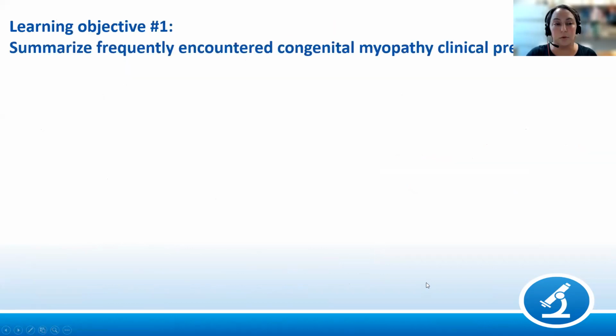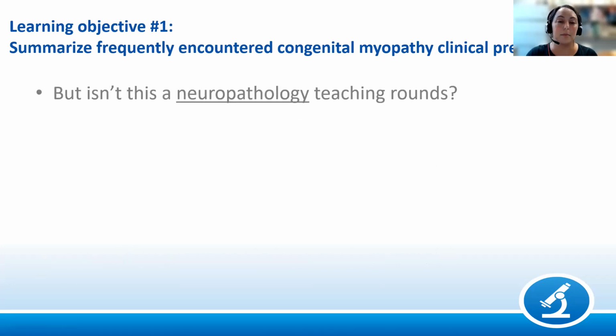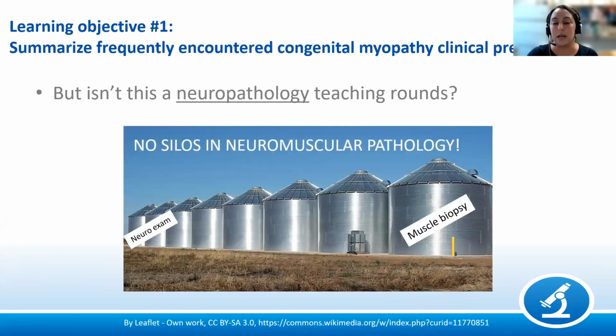And you may have noticed that learning objective number 1 was that we should summarize frequently encountered congenital myopathy clinical presentations. So you may be asking, isn't this a neuropathology teaching rounds? Why do I need to know about these clinical presentations? This is just my reminder to everyone that there are no silos in neuromuscular pathology. You can't practice muscle pathology without your clinical information, without your neurologic exam.